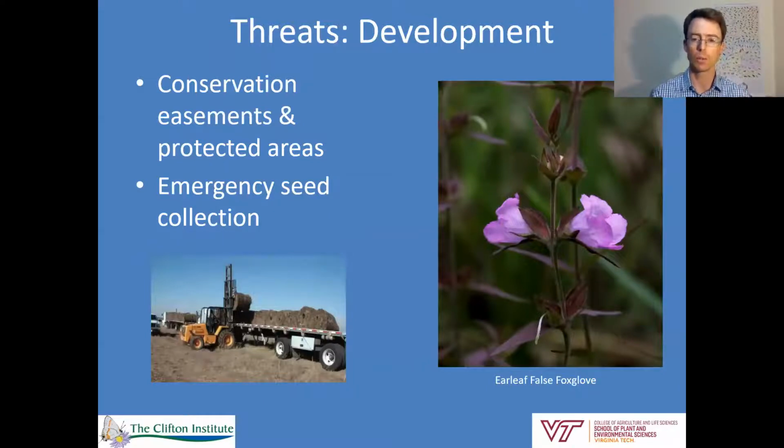Urban development is also a big problem for these grasslands. It ranks right up there with herbicides. The earleaf false foxglove is a sad story. So it's now extirpated from Virginia, completely gone from the state. And the last site where it occurred was in a Prince William County Piedmont grassland that now has a housing development built right.